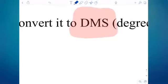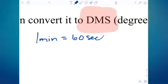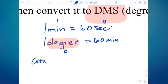And here's the conversion. You're going to love this. 1 minute is equal to 60 seconds, just like with time. And 1 degree, the smaller unit, is equal to 60 minutes. So really all we're doing is substituting the word hour with degree. An hour is 60 minutes, a degree is 60 minutes. A minute is 60 seconds, same here. So we have conversion factors. We use single tick marks for minutes, and we use double tick marks for seconds, and of course we use the degree symbol for degrees. So we can establish what's called a conversion factor. Yay, conversion factor.